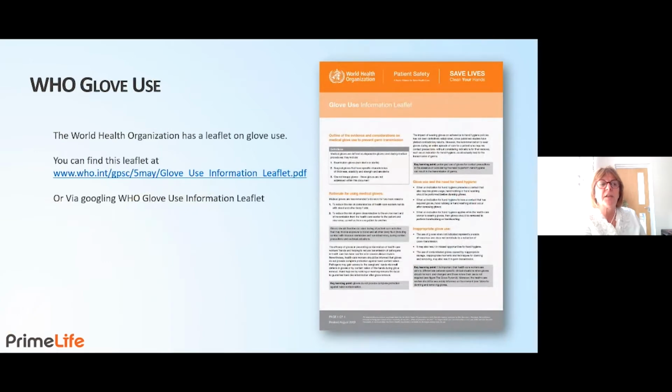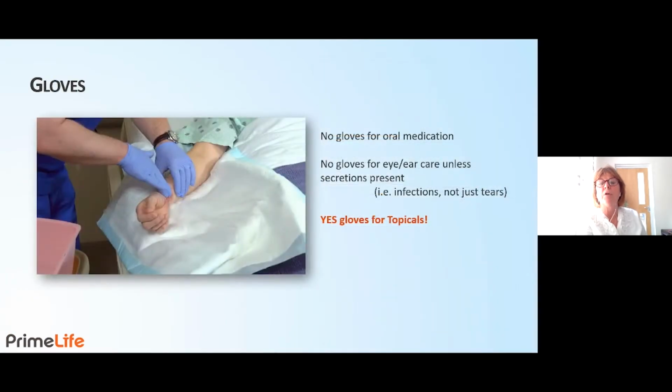So when do we use gloves in our care settings? Well, we don't wear gloves for oral medications or for applying patches. We don't use gloves for eye and ear care unless secretions are present. And when I mean secretions, I don't just mean tears, I mean that there's actual infections in the eyes, because one of the things we don't want to do is transfer that infection to someone else. But we always wear gloves when we're applying creams or any sort of topical medication.